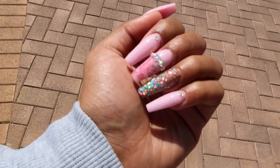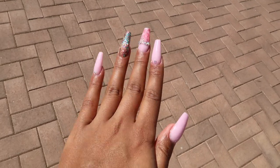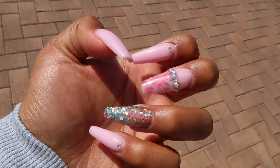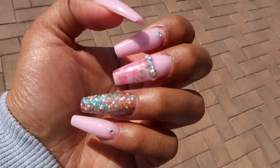And yeah, all done with nail forms. Let me show you guys what they look like in the sun. Ooh, look there, you guys. Love it so much. Absolutely obsessed.